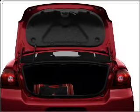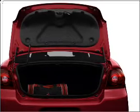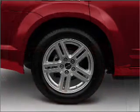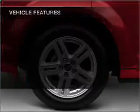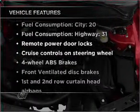You will appreciate the safety feature of anti-lock brakes. Heated seats comfort you on cold winter days. Memory settings are just one of the extras. Plus, enjoy these notable features that are included in this vehicle.